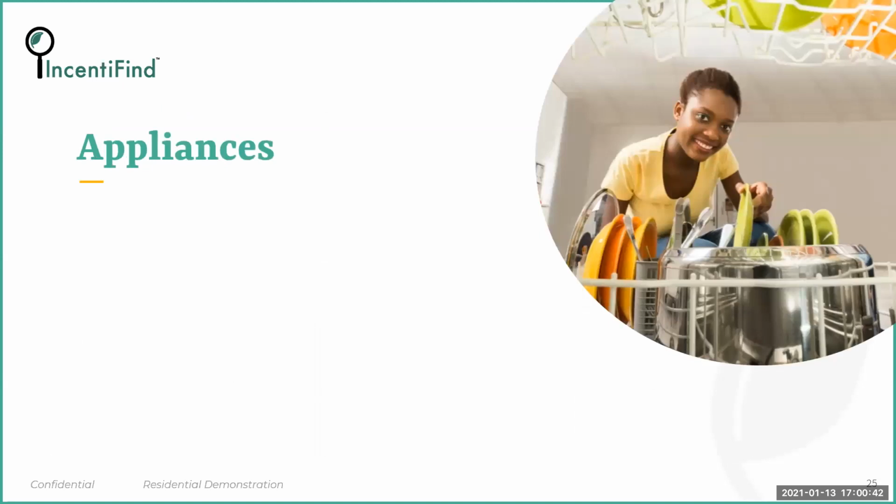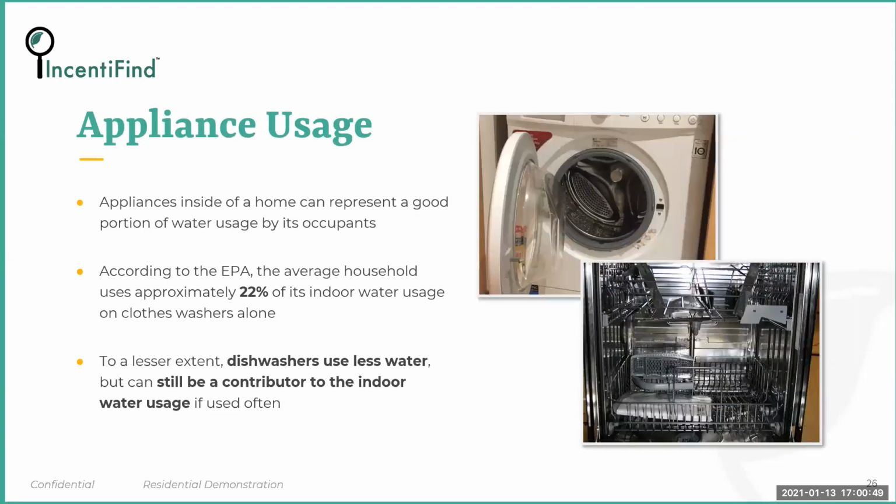All right, so now let's go on to talking about different kinds of appliances that could be more water efficient and how you can get incentives for that. Certainly, appliances inside of a home can also represent a good portion of the water usage. According to the EPA, the average household use of these types of appliances is 22%, say for just clothes washers as an example. So if a clothes washer is able to produce that kind of consumption, that shows that it's a pretty heavy water user at any given point when you have to do your laundry.